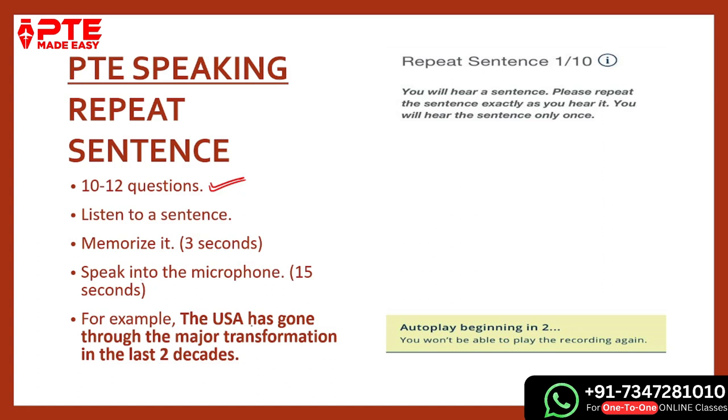For example, the USA has gone through the major transformation in the last 2 decades, or the USA has gone through major transformations in the last 2 decades. So you simply have to speak like this. You'll get to see the recording here. Autoplay beginning in 2 seconds. So it will simply begin in 2 seconds. You have only 3 seconds to memorize it or prepare.